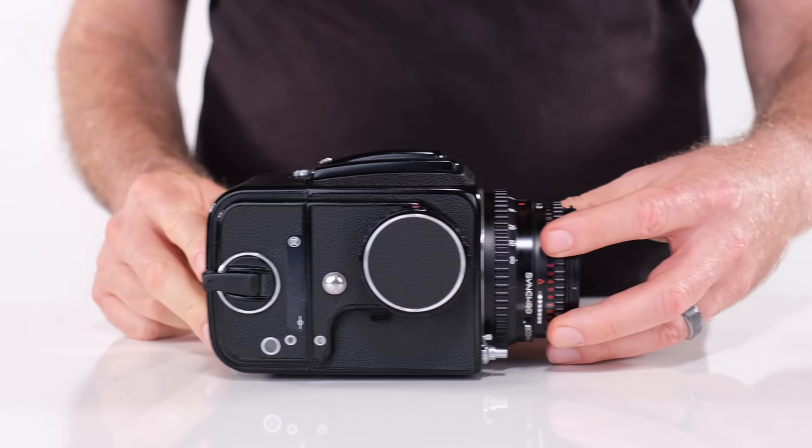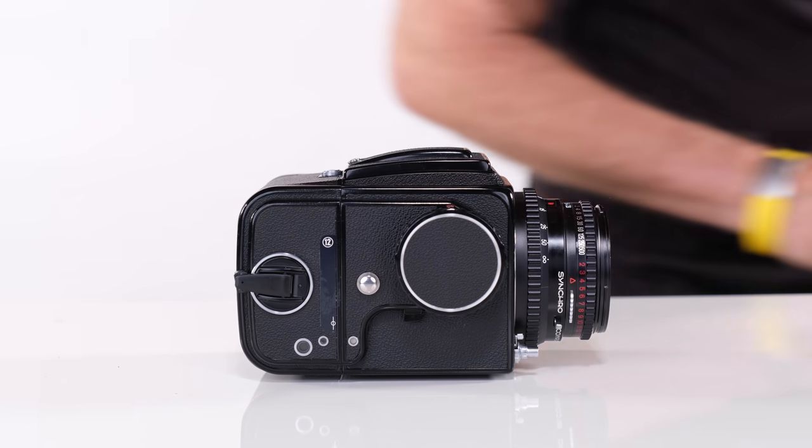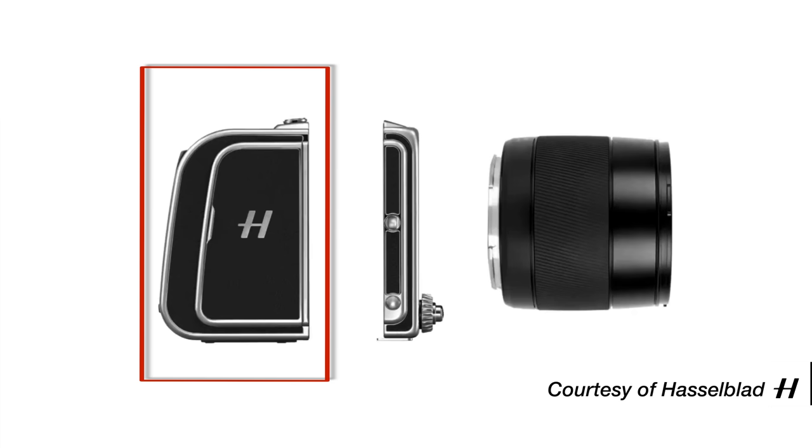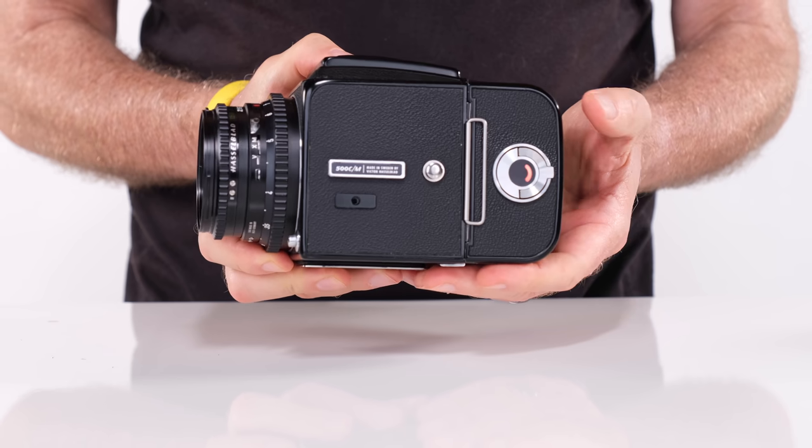Hold those thoughts. But for those of us who love Hassys, or have been transfixed by the idea of Hassys, think of the 907X as Doc Brown's DeLorean, the vehicle by which we can travel through time, and the new CFV 50C back as the flux capacitor that makes time travel possible. Put the two together, currently you can get either only as part of the 907X 50C bundle, and you've got the equivalent of an X1D II sans EVF in a form factor that any of us who has ever shot with the Hasselblad V-System film camera, think 500, 2000, or 200 series, will instantly recognize.